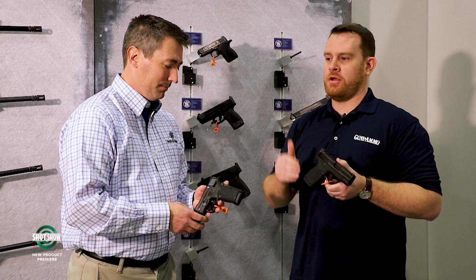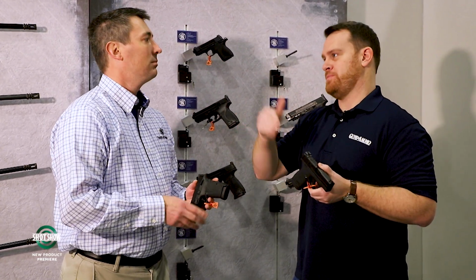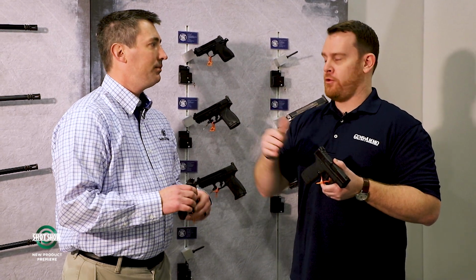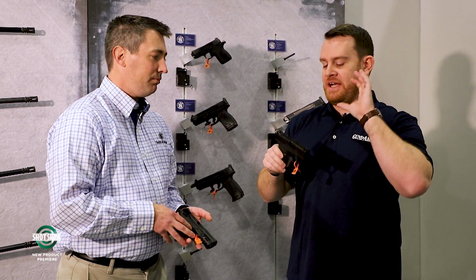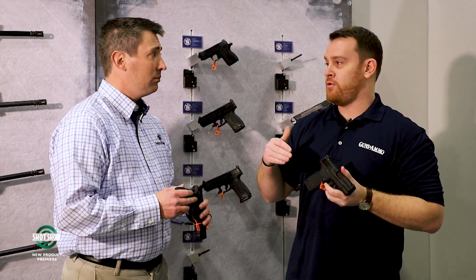It's a very interesting cartridge. I'm excited to see what comes of it, and it's good news that companies like Smith & Wesson are supporting it. I think that bodes well for the 30 Super Carry. And besides the Shield Plus and the Shield EZ, are there plans for more M&Ps?